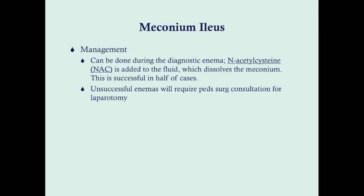The management can be done during the diagnostic enema, so you can use N-acetylcysteine added to the fluid. That helps dissolve the meconium, and this is successful in half of cases. When it's not successful, I think usually they will try twice. The pediatric gastroenterologist will try twice with the N-acetylcysteine or with the diagnostic enema for therapeutic means. If it's not successful, it's going to require laparotomy.